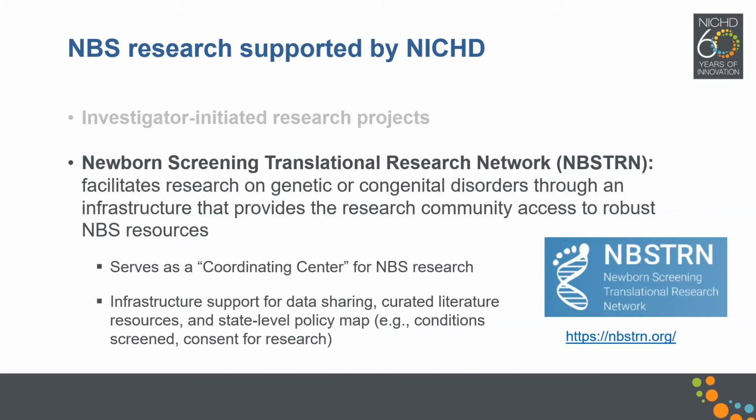There are a number of current projects that are funded through a variety of grants and cooperative agreements that are utilizing the resources of the NBS TRN to support their projects. This particular resource also provides data sharing, state level policy, and information about the various conditions that are a part of the RUSP, as well as conditions that have the potential to be added to the RUSP. Finally, the ELSI Advantage aspects of the NBS TRN provide information about the ethical, legal, and social issues related to newborn screening, which are important and certainly need to be addressed.